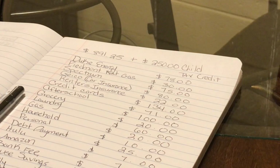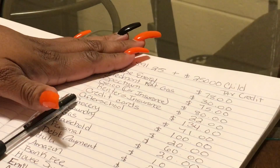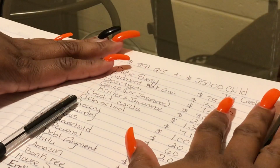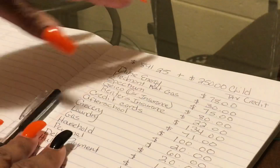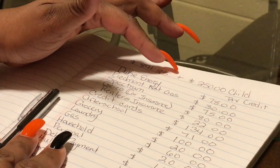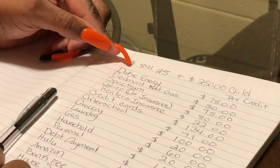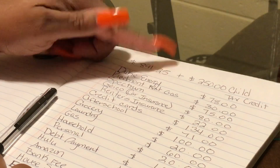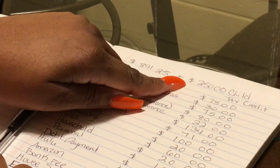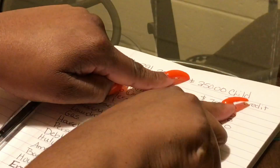So, I am back with my budget for October the 15th, you guys. And I have two different sources of income. Today is October 15th. My paycheck was for $891.25. That was for 2 weeks of pay. Plus, I received the $250 child tax credit. Okay, so we're gonna budget this out separately.